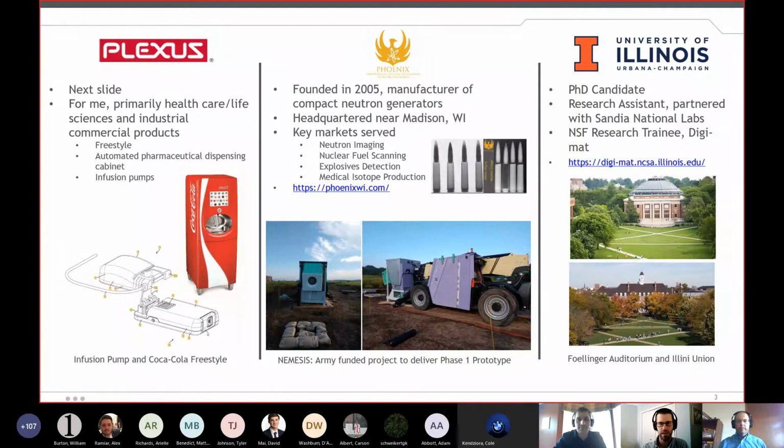Then I transitioned to Phoenix in Madison, Wisconsin. We produced compact neutron generators, so kind of the opposite of X-ray machines. And there's a whole bunch of cool stuff you can do with neutrons, including imaging, nuclear fuel scanning, and medical isotope production. Probably the one that everyone wants to hear the most about is the explosives detection.